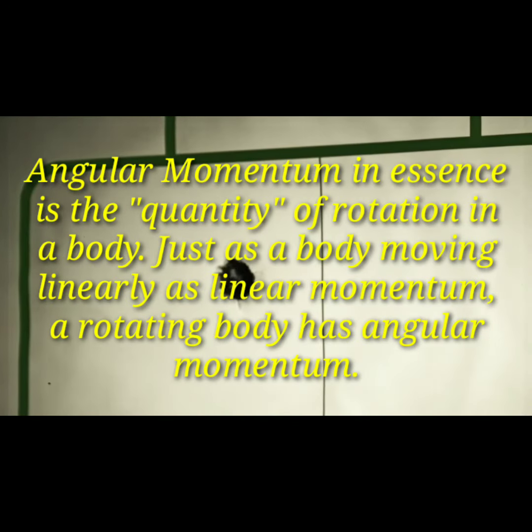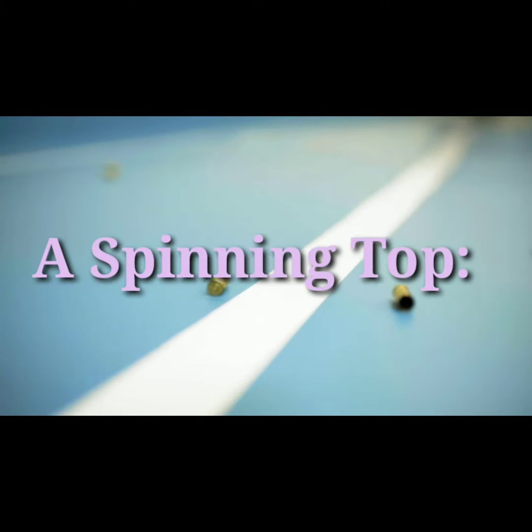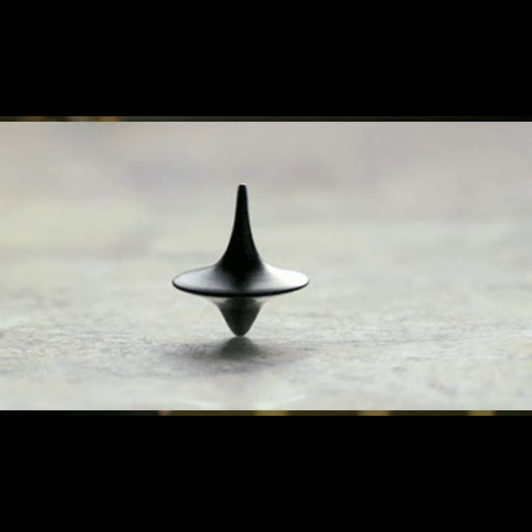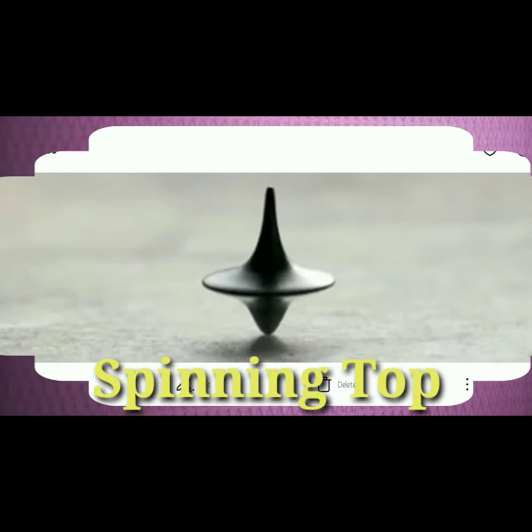Angular momentum, in essence, is the quantity of rotation in a body. Just as a body moving linearly has linear momentum, a rotating body has angular momentum. The best example of angular momentum in action is a spinning top. You have likely noticed that a spinning top, especially a fast-moving one, doesn't fall over easily, even when you give it a little nudge. The only change that you may notice after nudging a spinning top is that it starts describing a little circle with its tip.